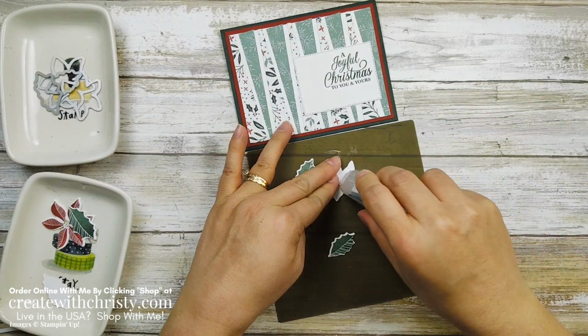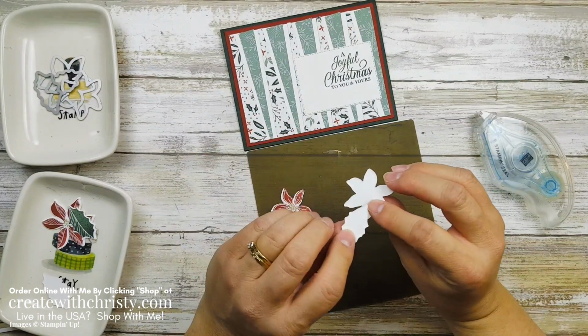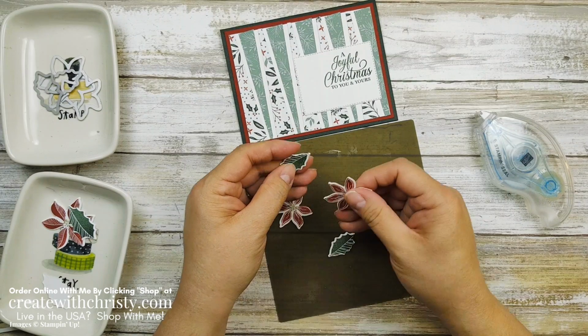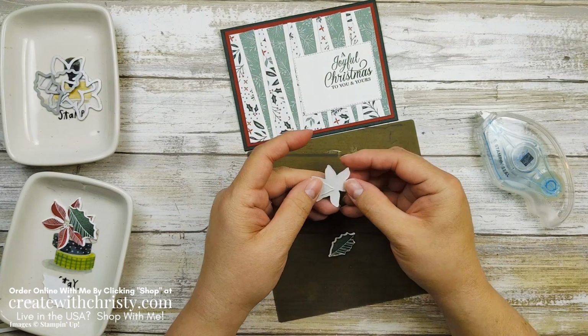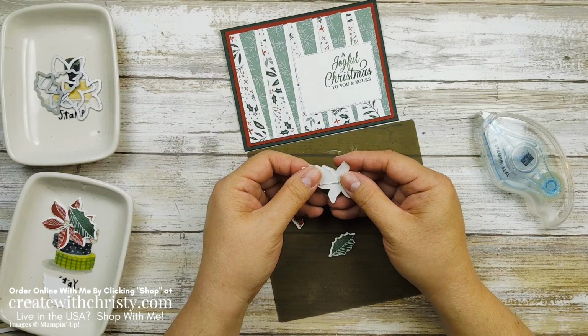The first time I did it on my leaf. And I thought, oh, that was dumb, Christy, because thankfully I didn't, but you could get adhesive too far up on your leaf and it'll be showing. So if we put it on the back of the poinsettia, you don't have to worry about that. And that's going to hit right where I put that. Oh, I put it on the wrong. Knew I'd do that. There we go.